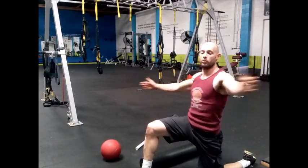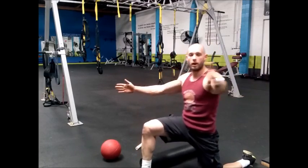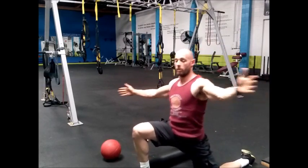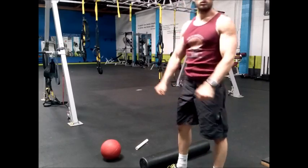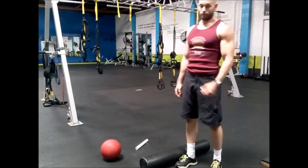Squeeze open. Squeeze open. Now, with this, I can get 2 birds with 1 stone. I can shift into my hip flexor stretch as I hit my upper body, open book, chest stretch, activation, that squeeze through the upper back. Very similar to the band pull apart in another video.